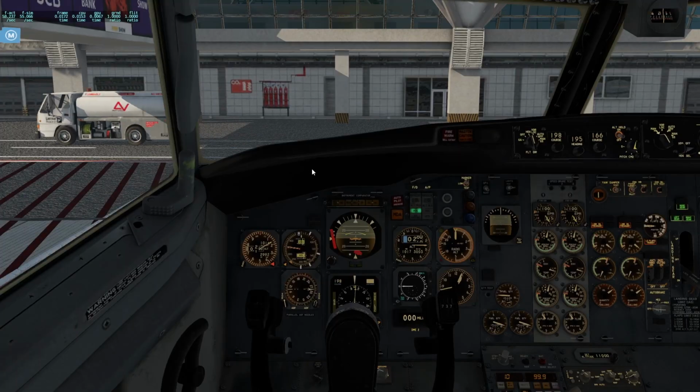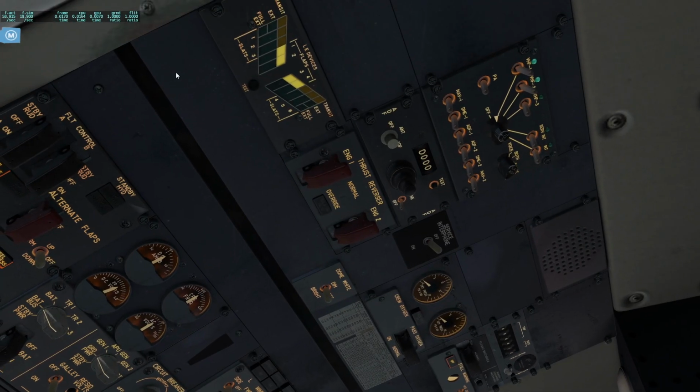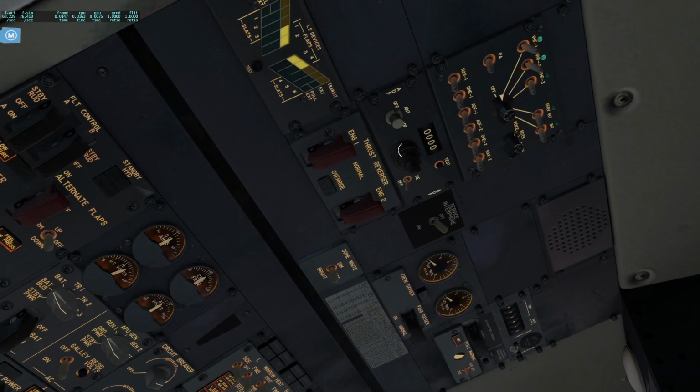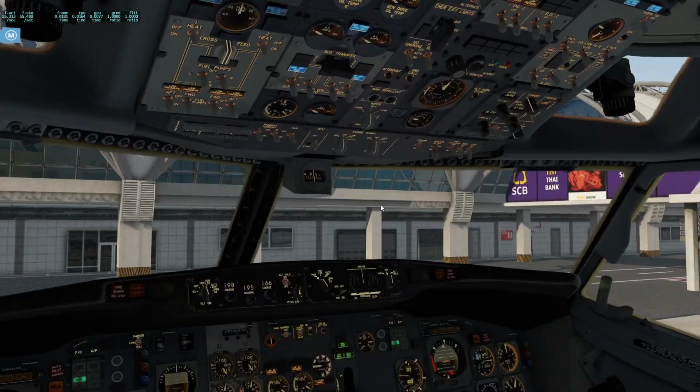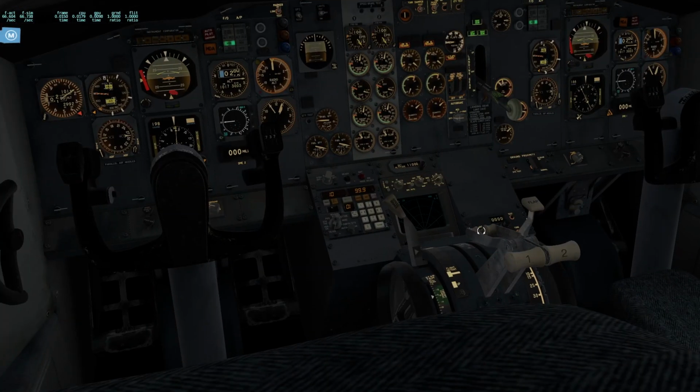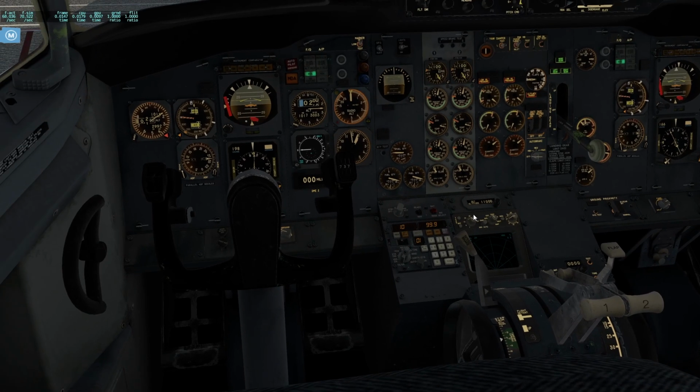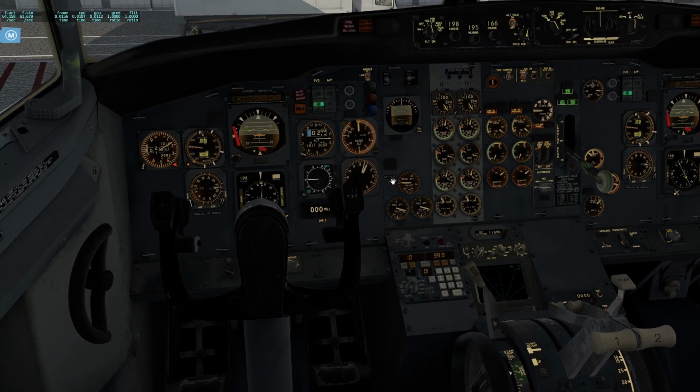Okay, so I don't think we need to do anything up here. We could turn this thing off. Okay, so that's good. All these are off. Oh, we also have the center fuel tank that we're gonna have to burn off some fuel after. But that's okay, that's gonna be for after.